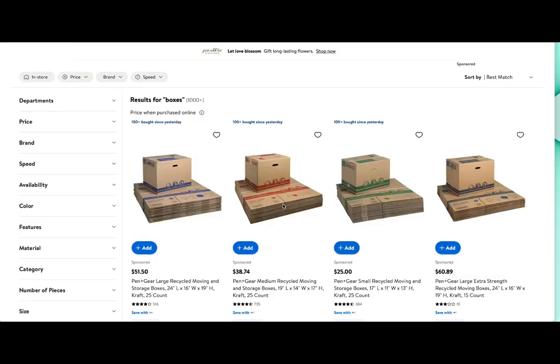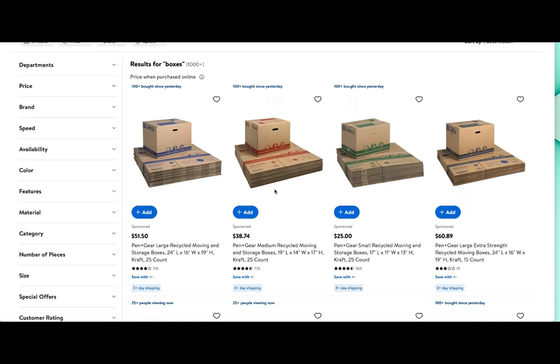So I'll show y'all real quick. I'm on walmart.com. These are the boxes you can use right here. These are good for FBA. Like I said, not FBM, only FBA.